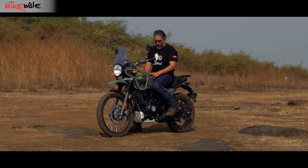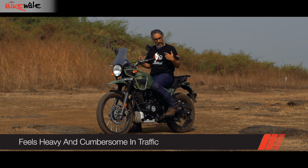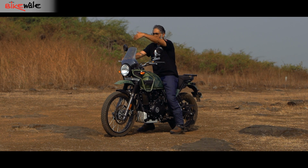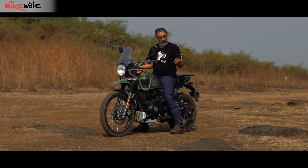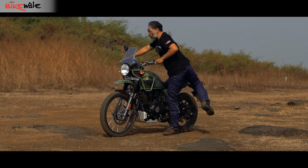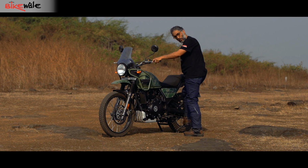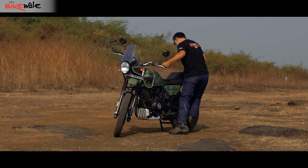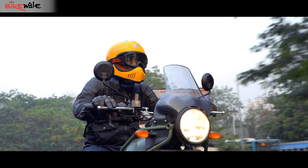Now it is heavy, which means that when you're commuting and you end up parking the bike at a slight angle and you want to take it back, it's very, very difficult to push back, or if somebody comes in front, it's a narrow lane, it's troublesome. You can do it, you can get off and pull it back, but it's inconvenient. And then if you want to put it on the center stand, because of the weight and the design, you need to hoist it up, which isn't very easy. At least for me, it isn't.